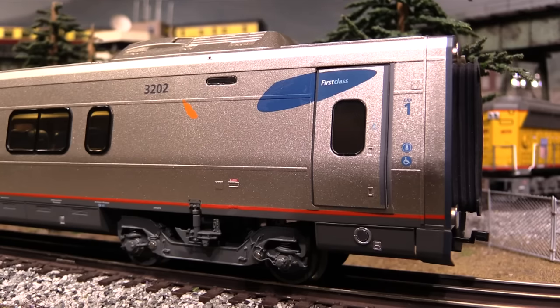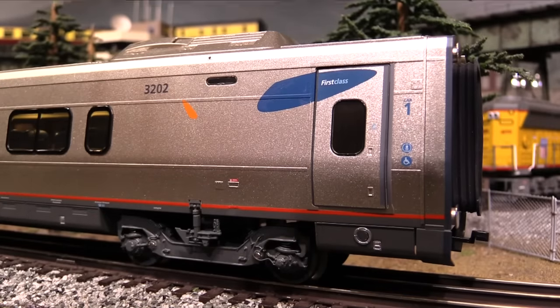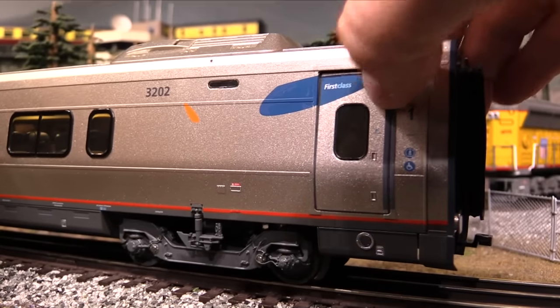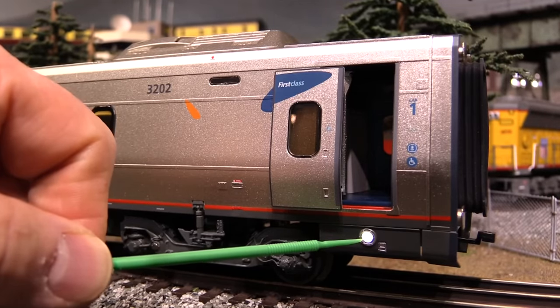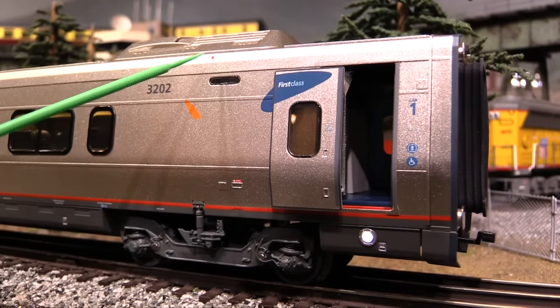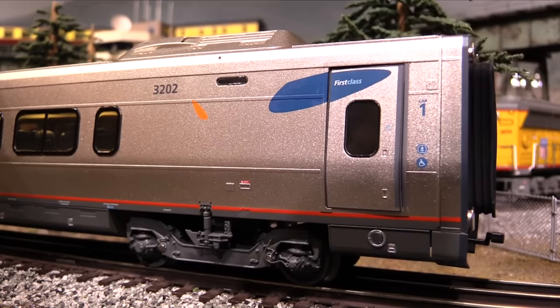Anyway, in the previous Acela, it had motorized doors that would open automatically at the push of a button. As I said, they cut out the motorized operation in this version because it was very problematic. Anyway, even though the doors are no longer motorized, they still have lights associated with them when they open. So there's one down here and one up here. So if I push on the door, it pops out, and I can open it up, and look what happens. This light's on, and this little red light up here is on. I'm not sure if you can see it very well in the video, but there's a little red light up there that's on as well. And then when I close the door, they go off.